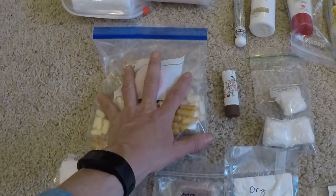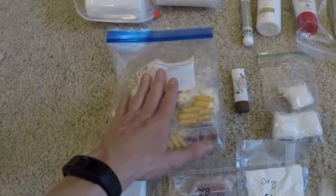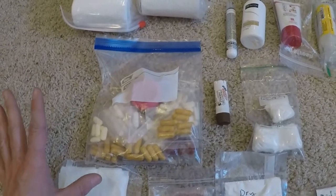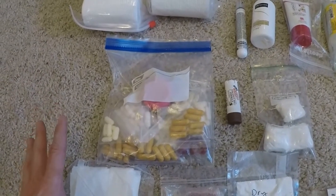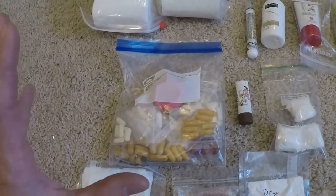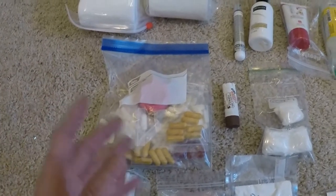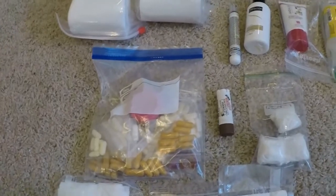So yeah, and then I do also have some prescription medication. I have one that helps me sleep, and I'm not going to go into that because that's kind of personal, but I thought about it, and honestly, I'll take the weight penalty to have the medication on me, because I'm just worried about not getting it. I may change my mind later, but that's the plan right now.